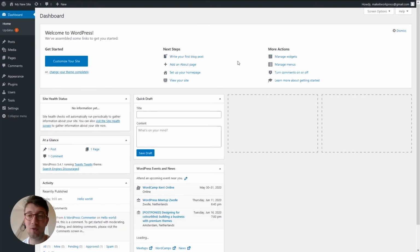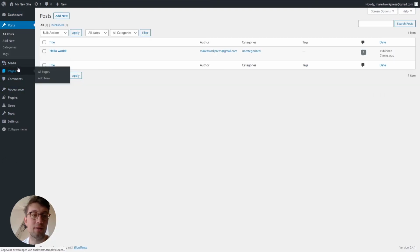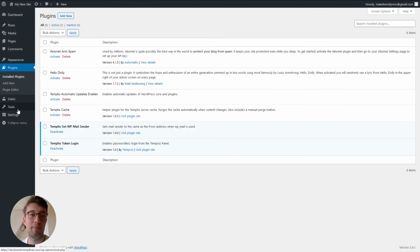And there we are. We are logged into our WordPress installation. Amazing. And as you can see, it's just a pretty empty WordPress installation. Post in there, the default page, sample page, and privacy policy. And furthermore, the default theme and some of the plugins are in there. A couple of Templ plugins which you can use and which are pretty useful.